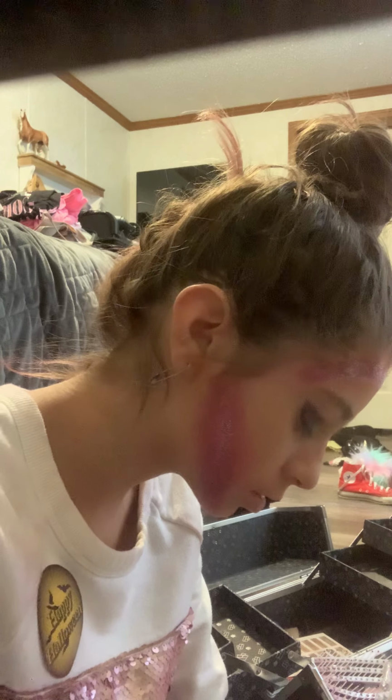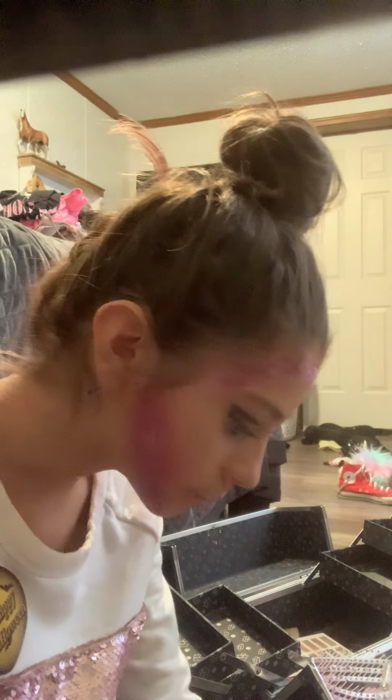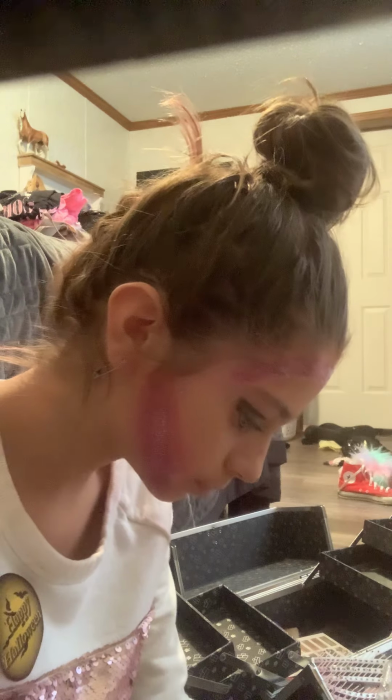I get some Supreme. This color right here, you have to be so delicate with it. Oh my gosh, it's the worst thing ever. You have to be so delicate with it because it's such a beautiful color, but it is very pigmented and it falls out a lot. I hate fallout eyeshadows, but fallout eyeshadows are the prettiest eyeshadows, in my opinion. So that's why I get them. That's pretty.